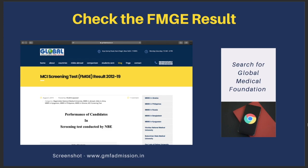You should actually look into the FMGE passing percentage, because that really tells us how many Indian students are actually becoming doctors after studying from a particular university outside of India. And you should also check the current reviews of students who are studying in that particular university. So check the FMGE passing percentage, check the reviews of the students right now.